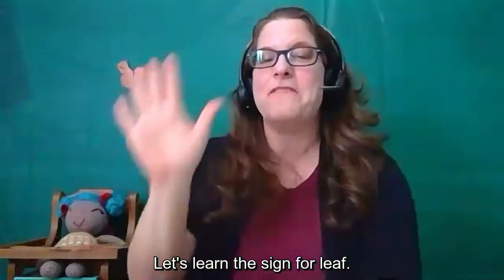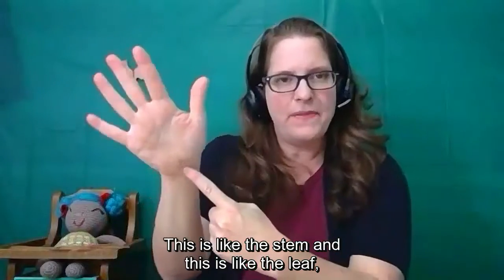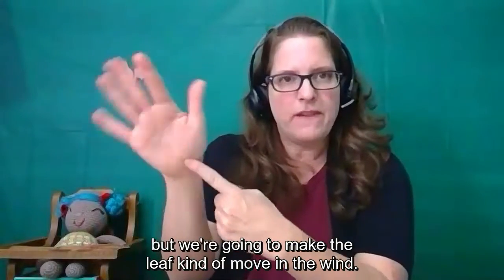Let's learn the sign for a leaf. Make a number 5 and then point to it with your other hand. This is like the stem and this is like the leaf, but we're gonna make the leaf kind of move in the wind.